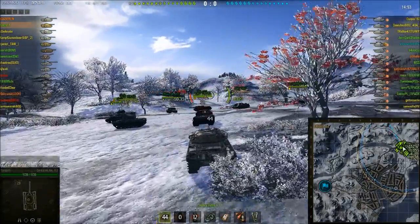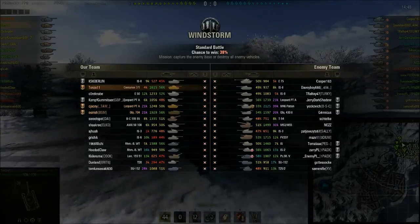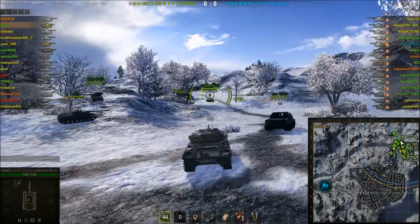So we are in Tier 9 tanks, in a Tier 9 game. It is a 38%er, some really experienced, some really good players on the enemy team.